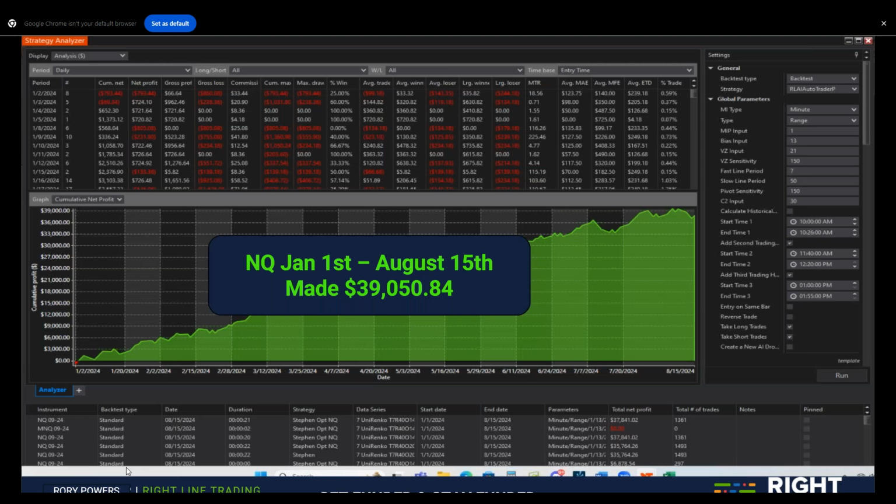And I always get the question, can you show me a little more history? Well, Robert did a test on the NASDAQ strategy, and these are the results of a back test running it from January 1st to August 15th. It got very similar results to what we're getting in real time, right around $3,000 or $4,000 per month on these strategies. So although back testing is not 100% reliable, and I wouldn't put a lot of weight in it, it happened to be similar to the results that we were getting forward testing in real-time trading on our trading charts.